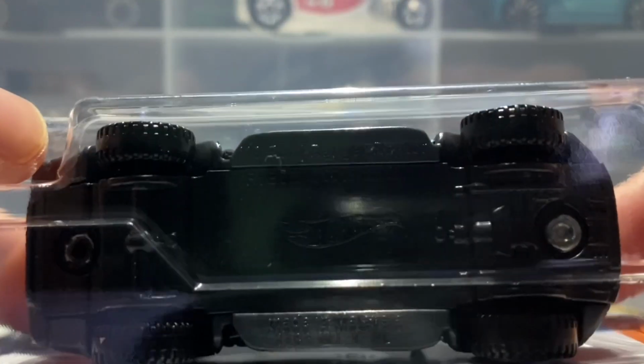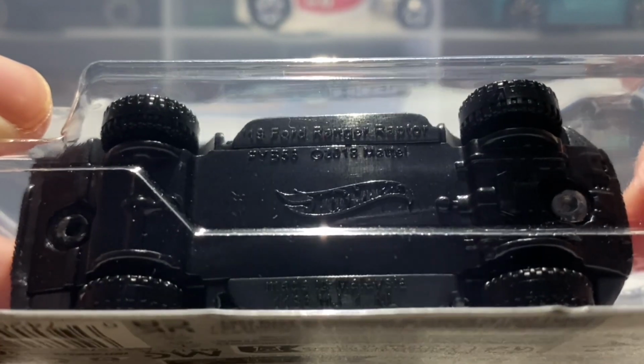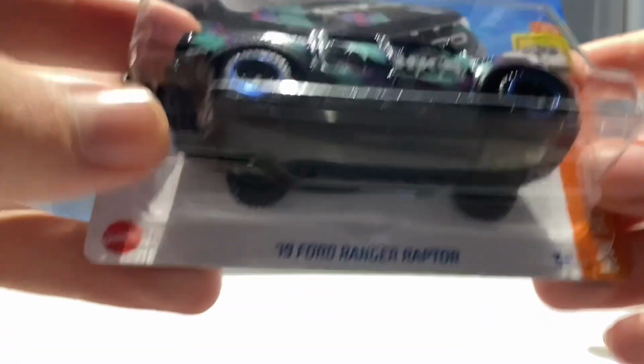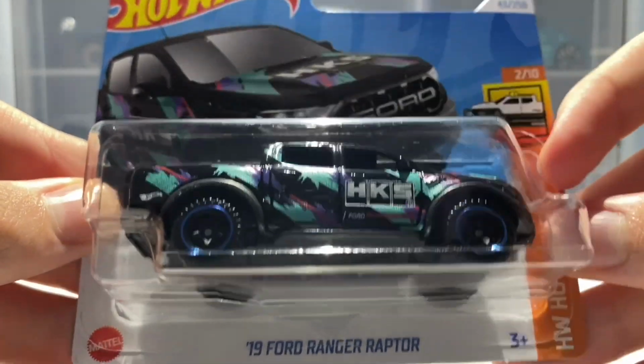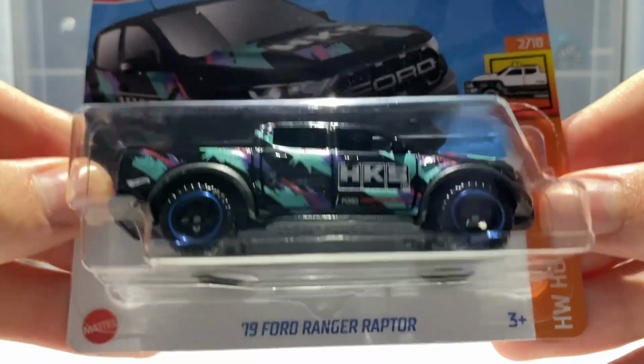I would also like to mention that the base plastic of this car has been done in black, and there is all the information featuring on the base. You can read that for yourself if you are interested. But there you go, a really nice car. Honestly, I'm pleased that they put the HKS livery on this car. I wasn't expecting it to look too good, but honestly, it looks pretty good in person. But anyways, that's it for this car, so on to the next one.